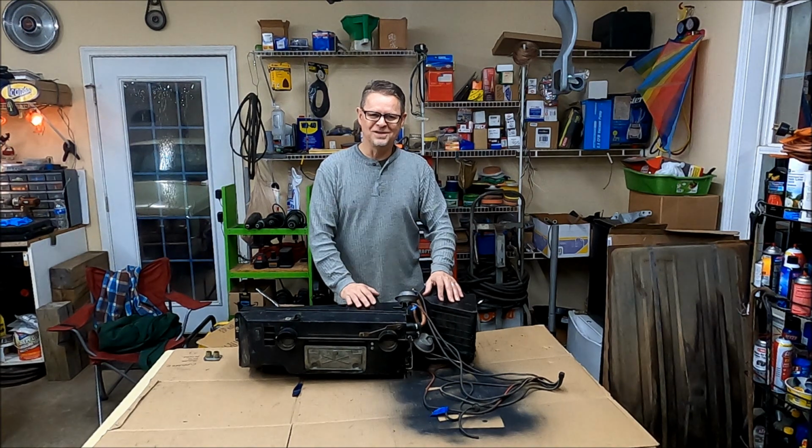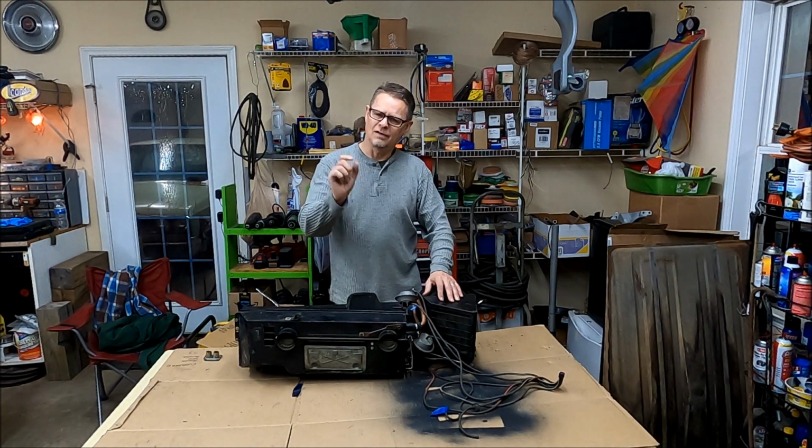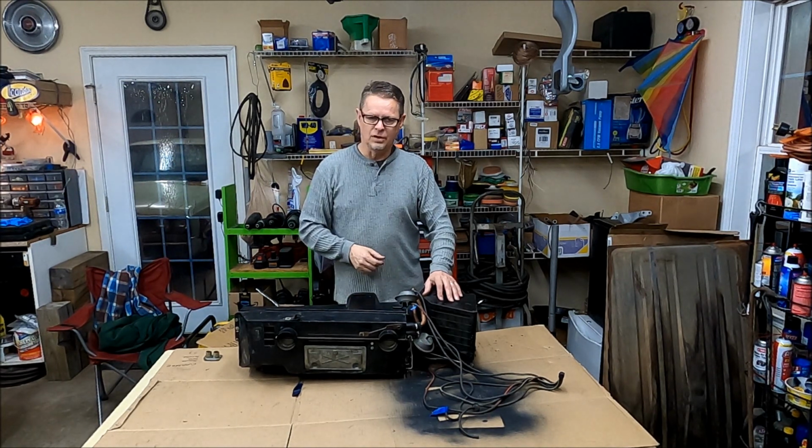Hot rod power tours in the summer, there's not much of a need for heat, but you do like to have that window defrost on those cool mornings. And also, I plan on driving this car year round.